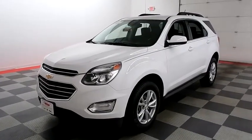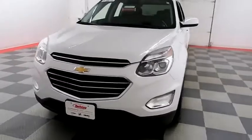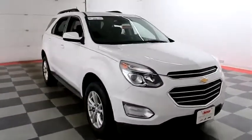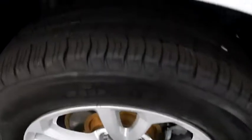Today we're going to take a look at a 2016 Chevy Equinox. Stock number is A8221. Starting right away up front, you have factory fog lamps and a nice chrome grille. A look down the passenger side, you have alloy wheels wrapped with Michelin tires.